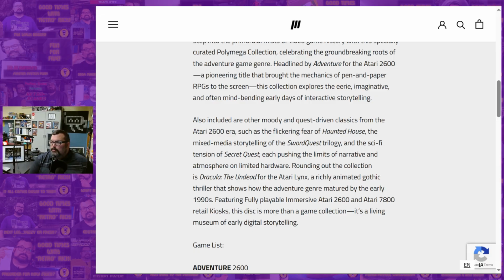Also included are the moody and quest-driven classics from the Atari 2600 era, such as the flickering fear of Haunted House, the mixed media storytelling of the Sword Quest trilogy, and the sci-fi tension of the Secret Quest, each pushing the limits of narrative and atmosphere on limited hardware.